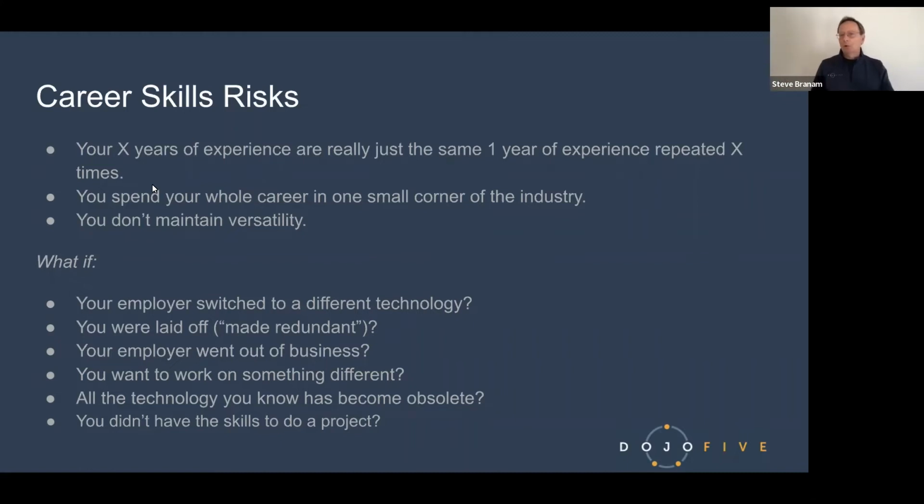What if you want to work on something different? You're tired of this same old stuff. You want to do something different, or it's time to move onto another job. And what if all the technology has become obsolete? So all of your skills have basically aged out. And then as a result, what if you didn't have the skills to do a particular project?